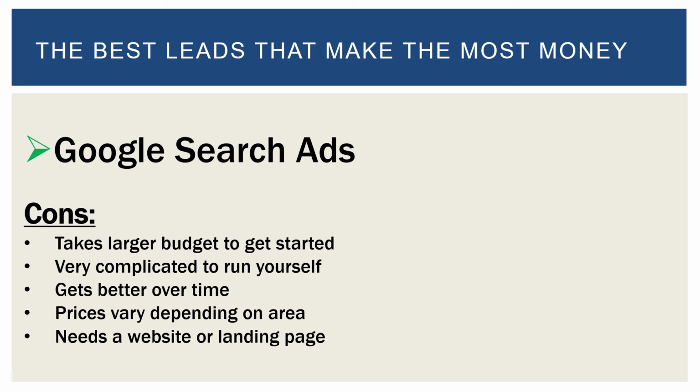You'll want to test it at least 2 or 3 months. And smaller companies may not have the budget for that. The prices will vary depending on your area. So if it's a more competitive area, you'll pay more per click. So Google's a bidding system, so it can get more expensive in crowded areas.